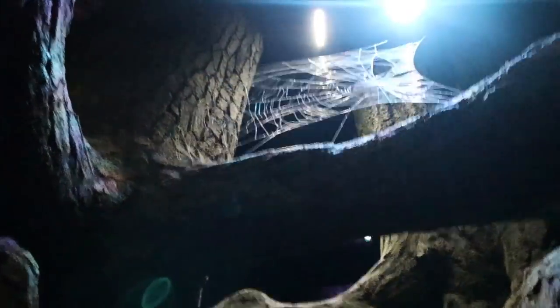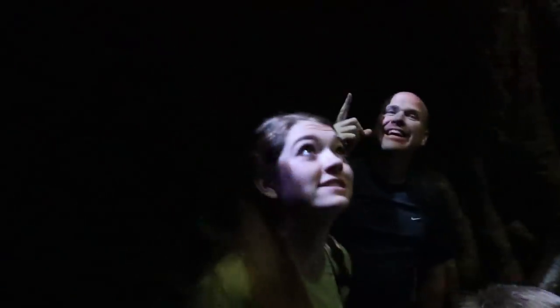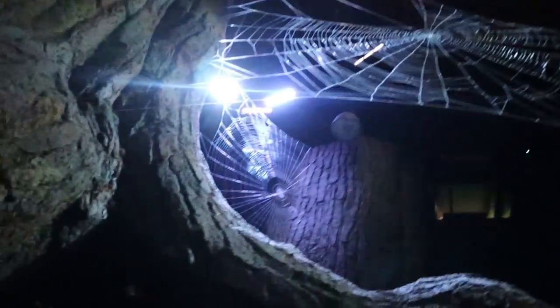No, Dad's going first. Oh no! Oh no, I don't know about this. Spider-Man. There's big spider webs, guys. Oh, we gotta get one. Oh no! Oh, there are spiders everywhere. Oh no! Oh! I see something. I see legs. What do you see? I see legs. Dad! Is there something in there?